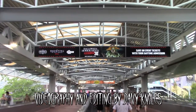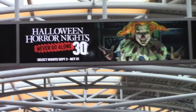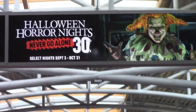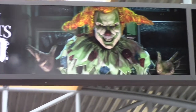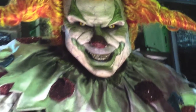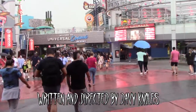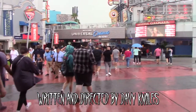Just when you thought it was safe to take the moving walkway to Universal Studios. It's back! After a year's hiatus thanks to your friendly neighborhood coronavirus, Halloween Horror Nights and its main man, Jack the Clown, are back to celebrate 30 years of fears.